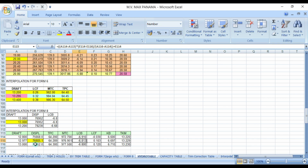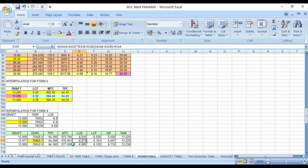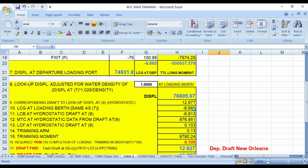So displacement of 7605.1, that will be equivalent to the draft of 12.977, which is this one. And your LCG at loading berth will be 6.85. That will be this one. LCG is 6.85, which is this one.